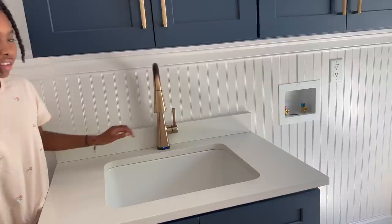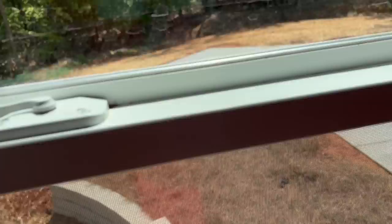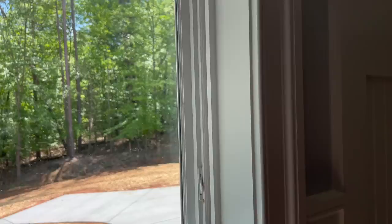And if you pan around here, you can see our outside. Listen, I did not know that they were gonna put seed for our grass. And so we don't have any grass right now. We're gonna have to wait a few weeks before we have grass. So it's really muddy outside. But this is our drop zone.